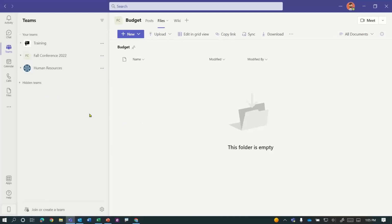Now, if there are some teams that you've been added to that you don't really access that frequently, then you can choose to hide those teams. So if I don't really work with the human resources that often, I can go to the ellipsis and hide it. Now, that doesn't mean you got removed. That doesn't mean you no longer have access. That just means it won't clutter your interface. And what you can do is expand the hidden teams when you need to access it, but at least you can just keep the most relevant ones there.